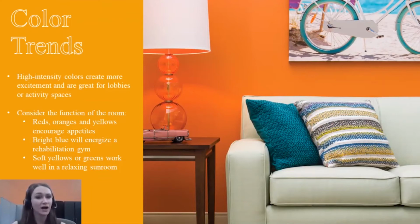Soft yellows, soft greens work well in a relaxing sunroom. Maybe you have a spa that you want to have a natural and calming atmosphere with light blues and greens, or maybe it's a library that you want to bring in some darker, more masculine colors.